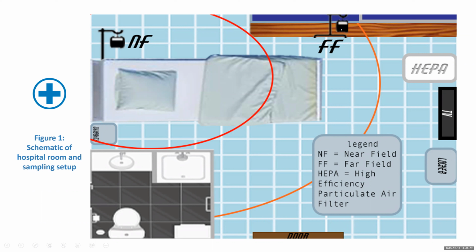We put this on the windowsill, just like across the room in their room. We took note if their room had a HEPA filter, because we know that adding purifying things in patient rooms might have reduced the ability to detect COVID.